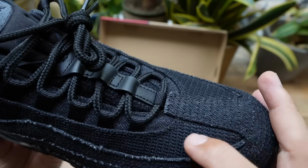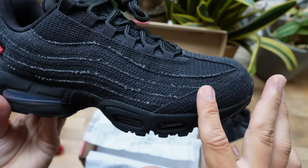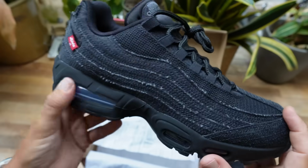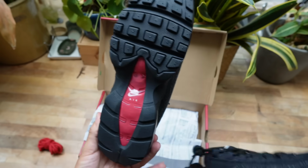The frayed edges do give a little bit of lightly colored contrast to the shoe. The woven material does feel like a nice quality, so too does the leather down the tongue and the back tab. It does feel like a slightly elevated sneaker compared to your run-of-the-mill GR Air Max 95 for sure.